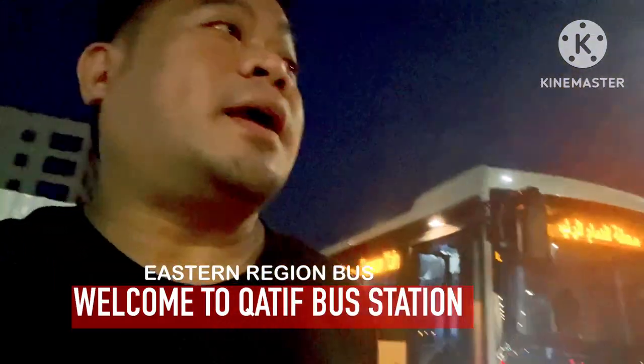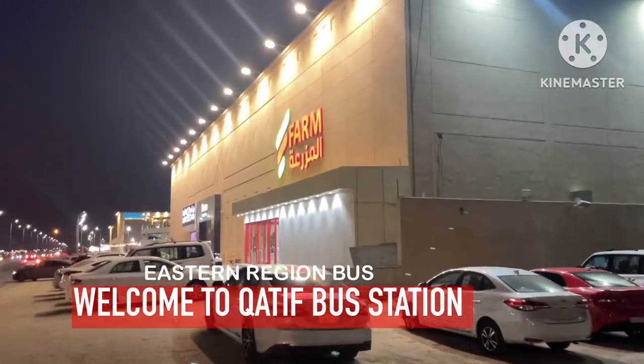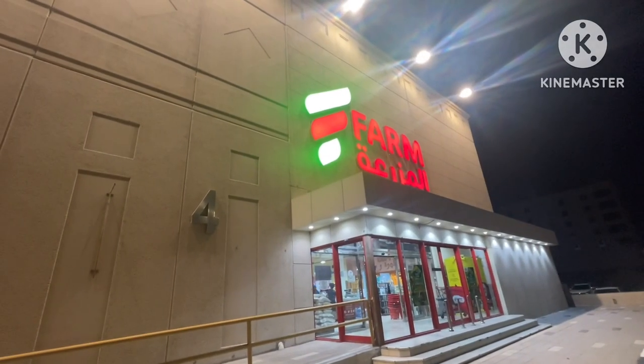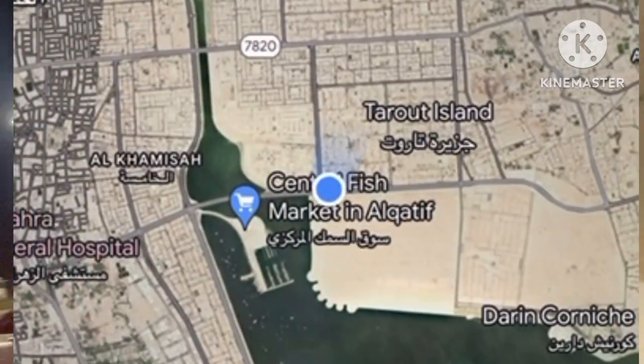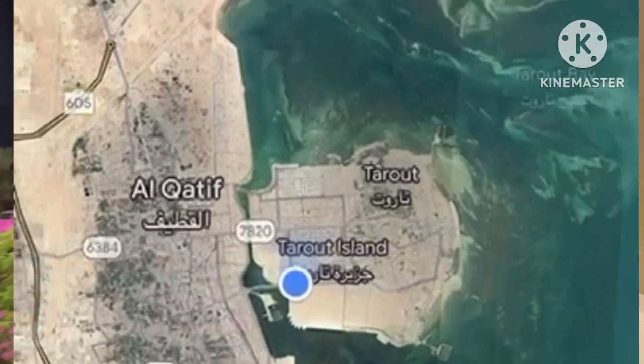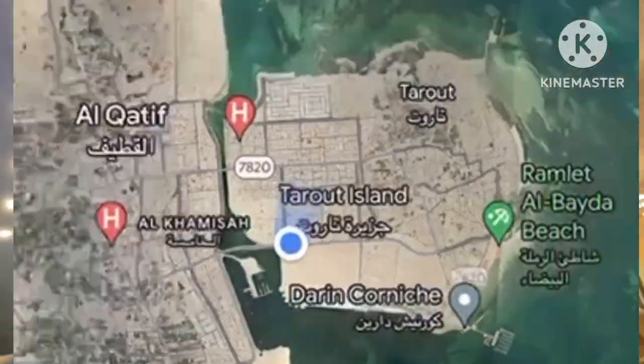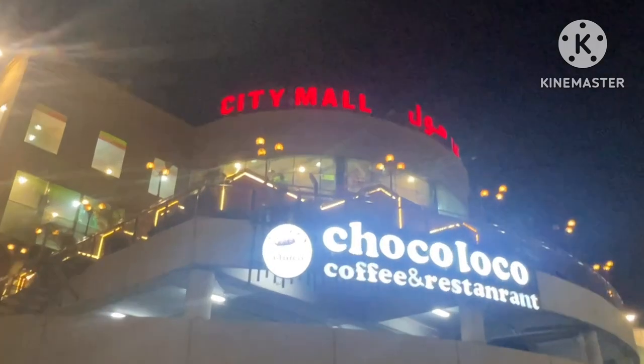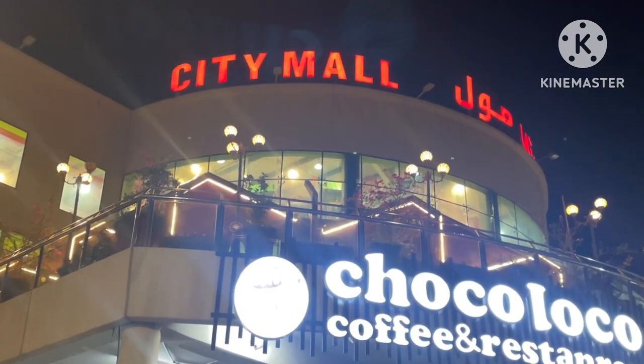So now I am here in Qatif Main Station. I just arrived here. This place is like we are on an island, Tarout Island actually. So this is the place. The city mall is along Riyadh Street. Oh, the city mall. It's the city mall.